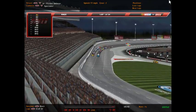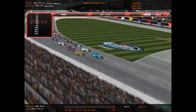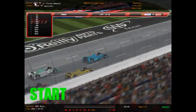So the field, with the pace car next up on pit road, we're ready for 34 laps of action here. The Firestone Indy 550 is on.